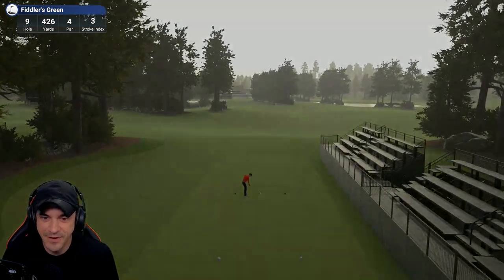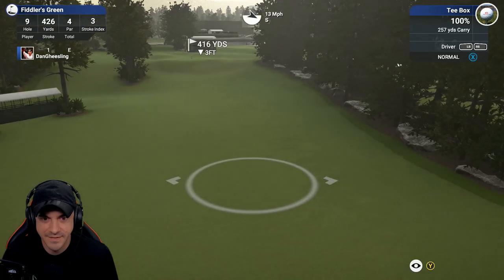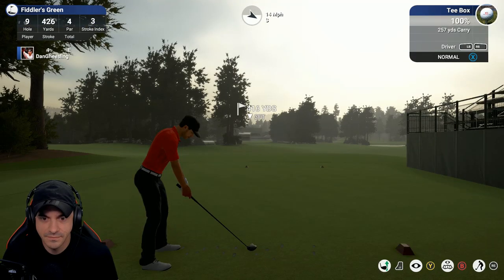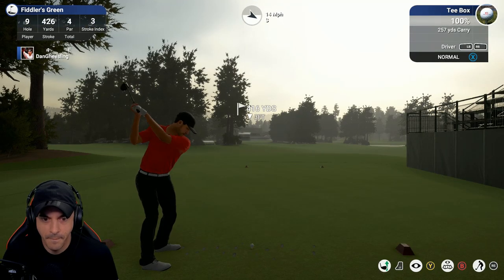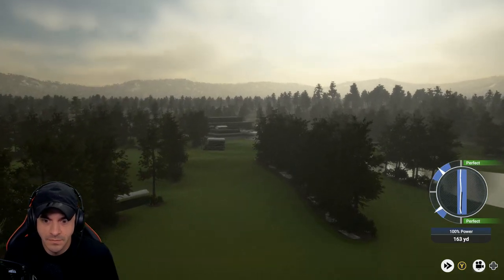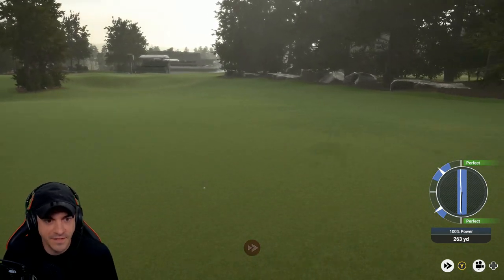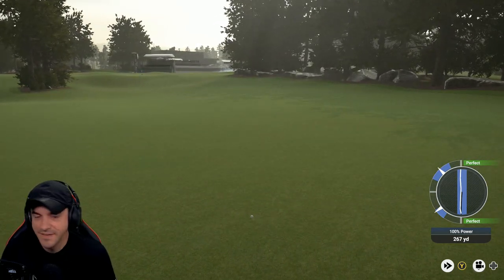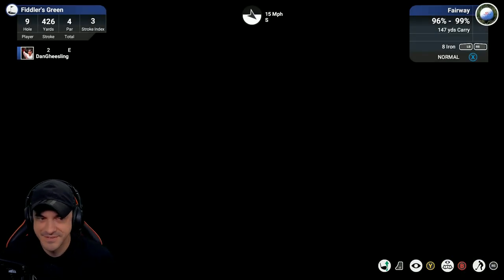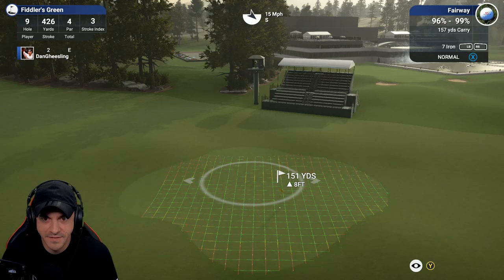All right. I think here the goal is just no nine. We don't have to make anything crazy happen. Just no collapse. Get over the tree. Just no collapse here. You know, if we can get birdie, that's... All right, it's a tough one. 150 yards-ish. 150 with the wind in our face.